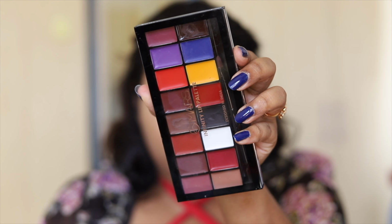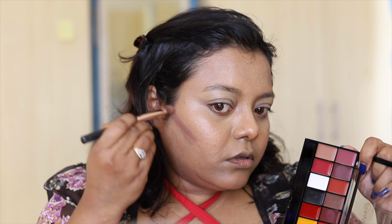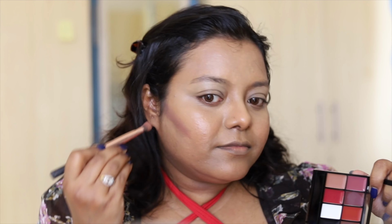Next I'm going to take this Mars Infinity Lip Palette. It's a beautiful lip palette and it is in the shade 01. The price of the product is $299. It contains 36 grams. This is a very good lip palette, and it has a spoolie kind of applicator, and the product is very pigmented. That is what I liked about this palette. A lot of lip palettes are not pigmented, but this one is very pigmented. You can use it multi-purpose. I use lipsticks for contouring my face, so I'm going to use this palette because this is a lipstick palette. I think I'm going to take this shade. This is more cool tone. Yeah, the quality of the product is very good. I'm going to blend it using my beauty blender.